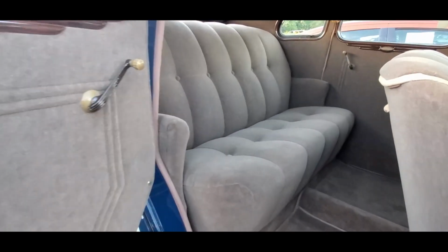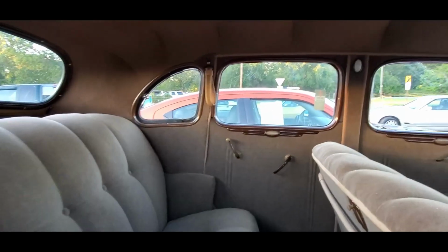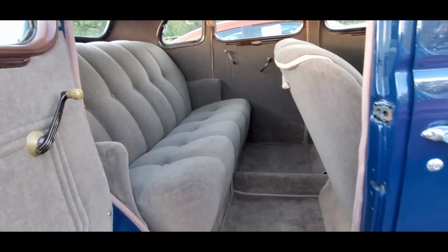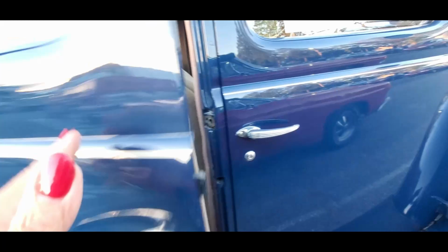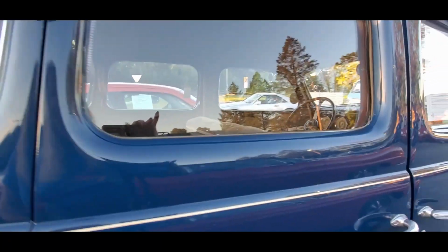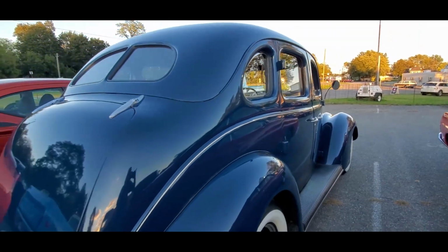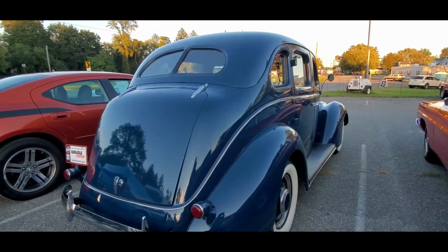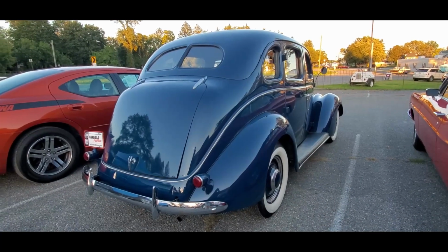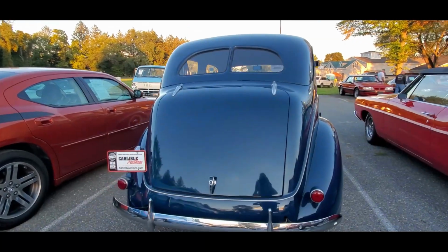Now, okay, it's not an original interior. It has been done, but it's done very nicely. I really like it. When was the last time you saw a 37 Ford bone stock? Especially in a four-door. Is that nice?